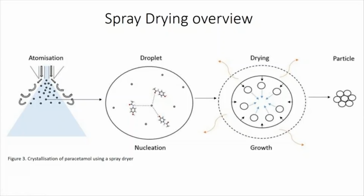This sudden increase in velocity causes the feed to become atomized, forming droplets usually on the micrometer scale. These droplets then come into contact with the drying gas set to the inlet temperature of the spray dryer. With the tiny size of these atomized droplets, there is a large surface area for heat transfer, and evaporation of the droplet would begin. As this continues, the droplet decreases in size along with the volume of the solvent, and therefore the concentration of the solute would increase. This continues up until a point where the kinetic barrier to nucleation is crossed and tiny crystallites would start to form.